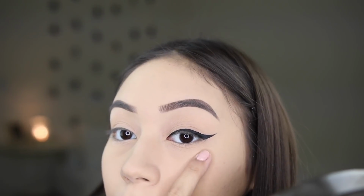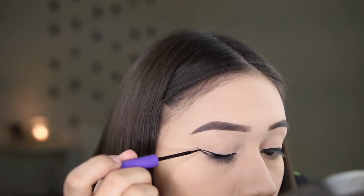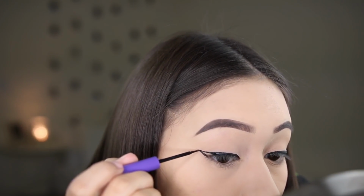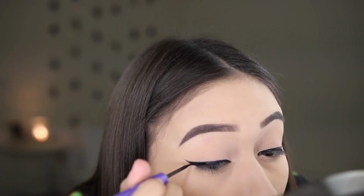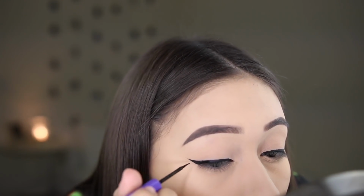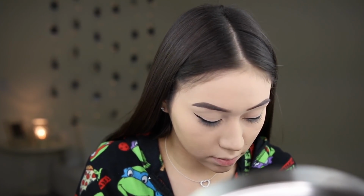So I guess today we're doing thick eyeliner. So that's the finished product on this side. I am gonna clean this up just because it looks kind of messy, but other than that, I'm kind of satisfied with how it came out. It's a little bit thick in the front, but we're gonna roll with it. I'm gonna clean that up real quick.